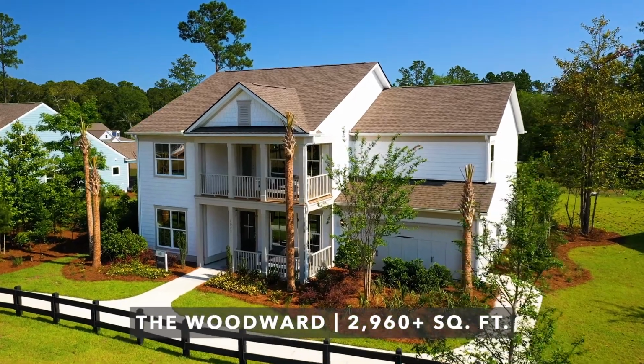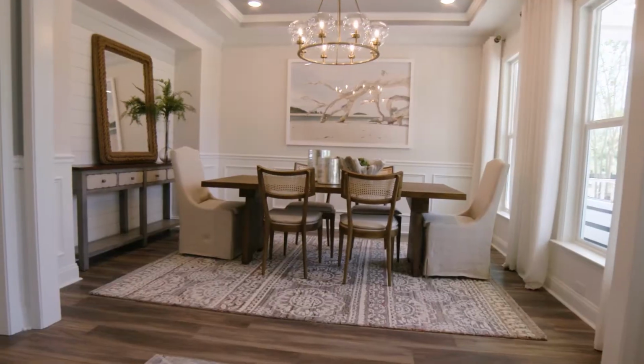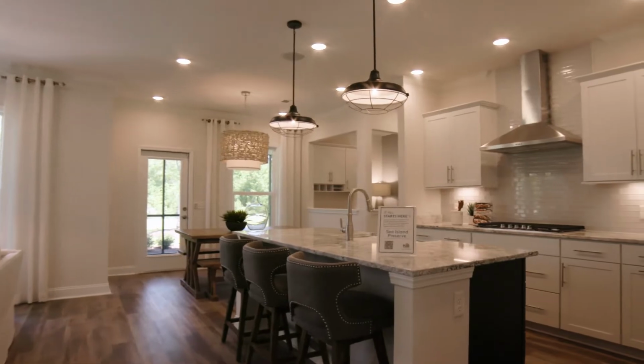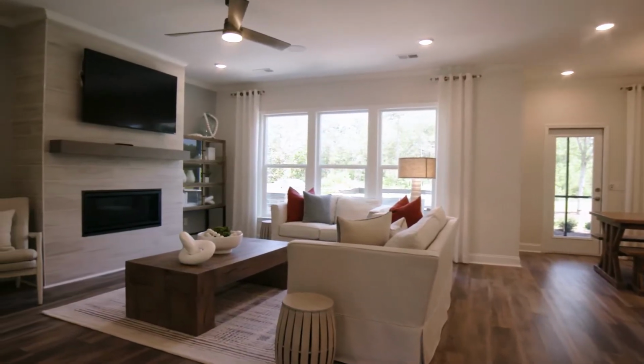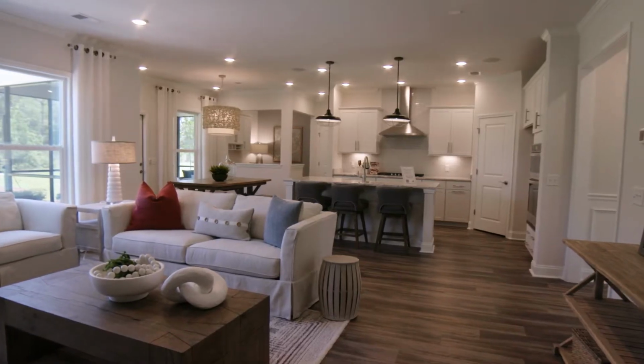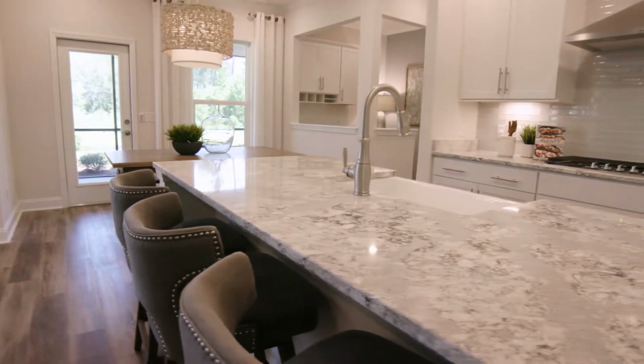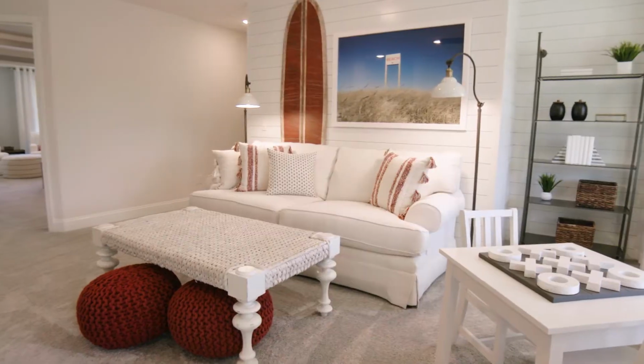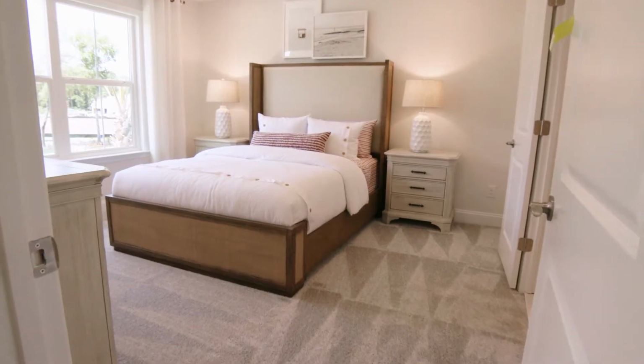Welcome to the 2-story Woodward, a home that offers flexible living, encompassing comfort and balance throughout the open floor plan. The large gathering space is ideal for hosting casual or special occasions, making entertainment effortless. Fill the dining room with sweet and savory smells from your favorite cuisine. Unwind upstairs in the loft, or relax in one of the additional bedrooms.